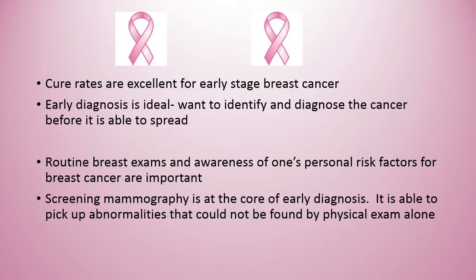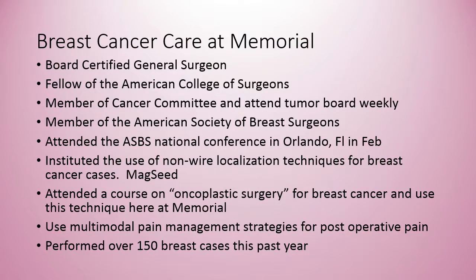So breast cancer care here at Memorial, I've been here for over a year. I'm a board certified general surgeon. I'm a member of the American Society of Breast Surgeons and went to their conference last year, which was really excellent. We've instituted the use of MagSeed, which is pretty new in the last few years, used by all the big cancer centers.